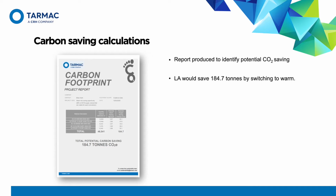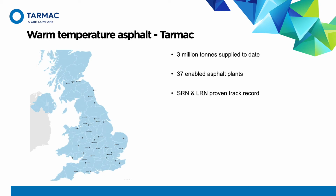The data is also handy for evidencing work within the declaration action plans of carbon saved on asset schemes or contracts. So what about Tarmac's journey? We introduced warm mix asphalt under our overarching banner of Ultilo in 2013. Since its introduction, we have supplied in the region of 3 million tonnes onto the strategic and local road networks and off-highway schemes.